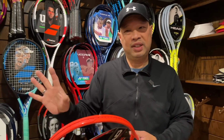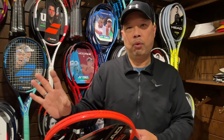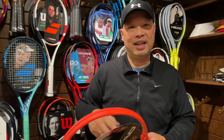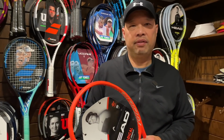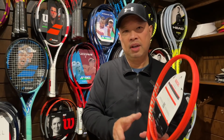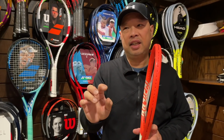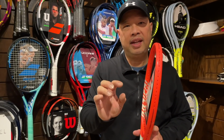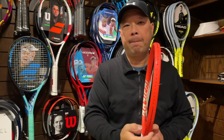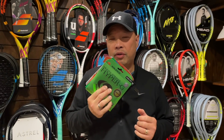They want control yet a slightly bigger head to compensate for the lack of power that those rackets typically have. So emerging markets in tennis, look for those coming soon. They're going to get a little bigger, but stay in that slightly lighter weight with a slightly thinner beam. We now know where rackets are going. Where is the accompaniment coming from in strings now?